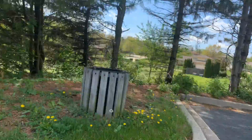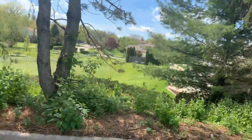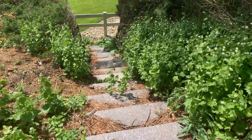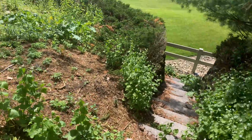There's kids or something. There's a neighborhood right here. So, here is the secret stairs. It's right by the parking lot, so I'm gonna go down. See?